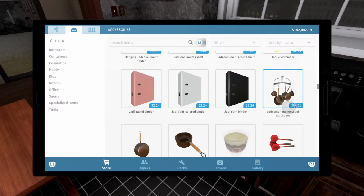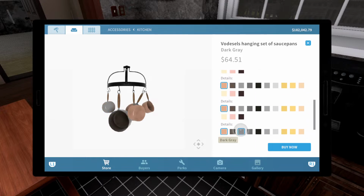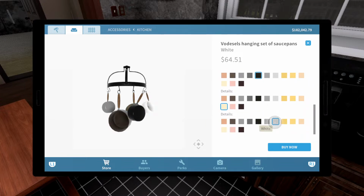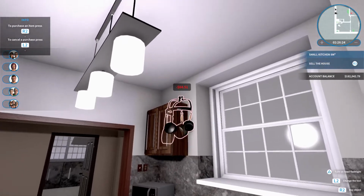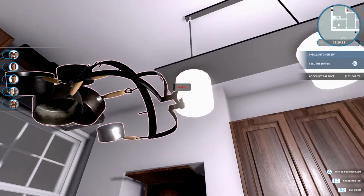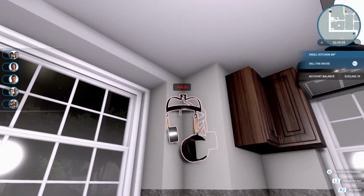Oh, we need some hanging pots. Of course we do. Hanging saucepans? Of course. And then we'll have a brass pot. We'll have a steel pot. You know, a black one. Maybe a yellow. Pardon me. Oh, excuse me, damn. You know, something like this, and then maybe hang it in this corner here if it wants to go where I want it to go.